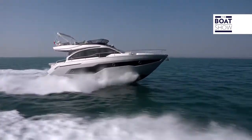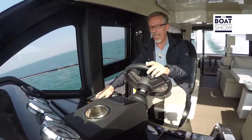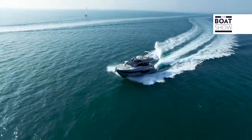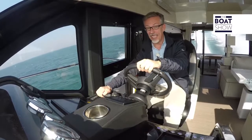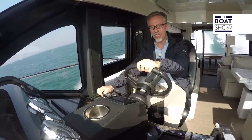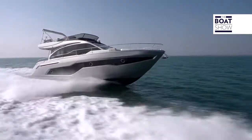Well, if you're going to keep this speed, you won't go far because the tank is not huge. But if you decide to slow down to a cruise speed in full displacement, like a sailboat, a 1,570 litres full tank can take you more than 1,000 miles away.